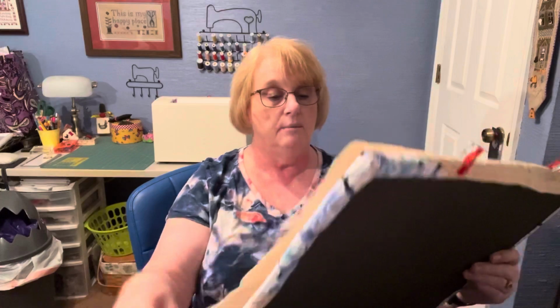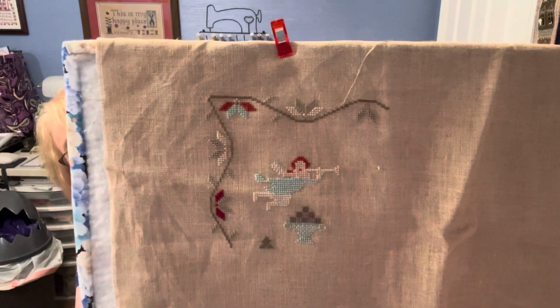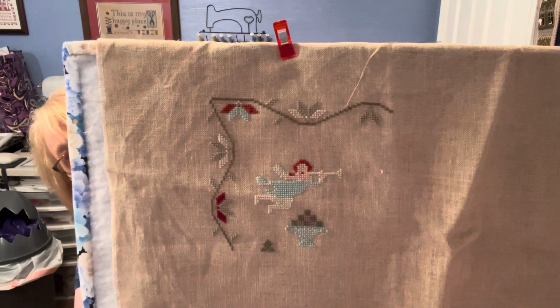And this is what I have done so far, which is not a lot, considering my friend Rhonda. She's doing a great job. I think she's almost finished. All right, and see, that's what I've got. I may take this one to StitchCon. I don't know. I'm thinking about it.